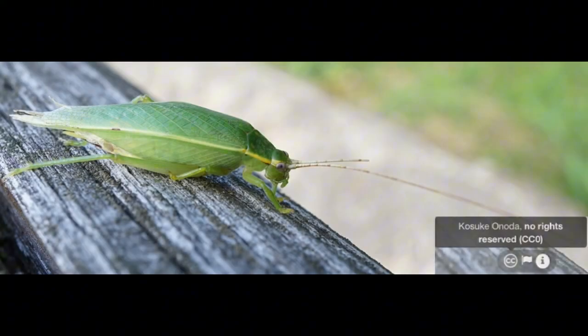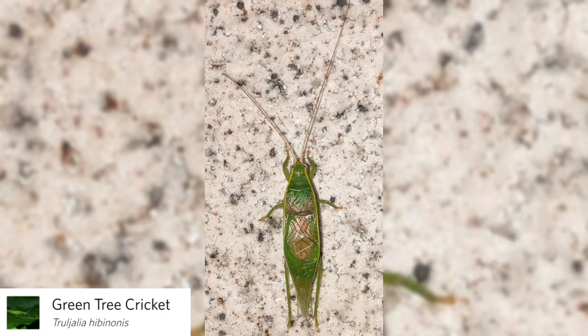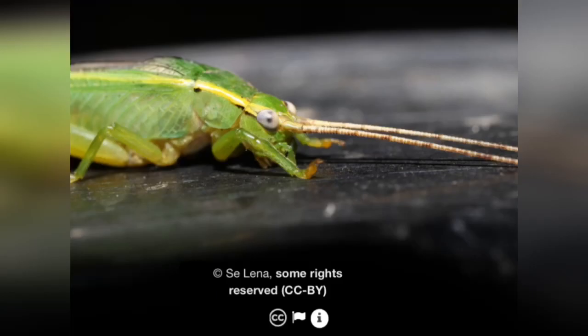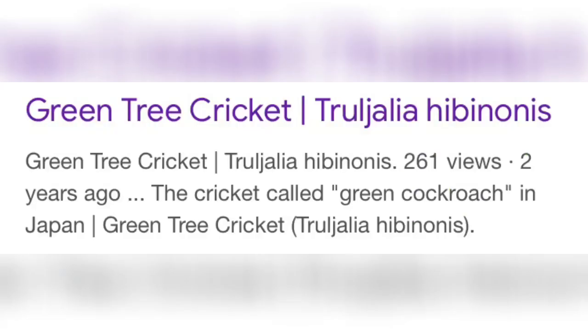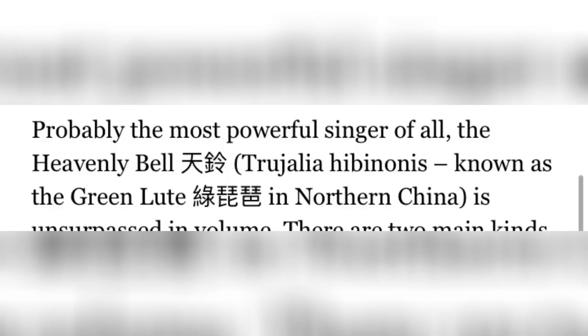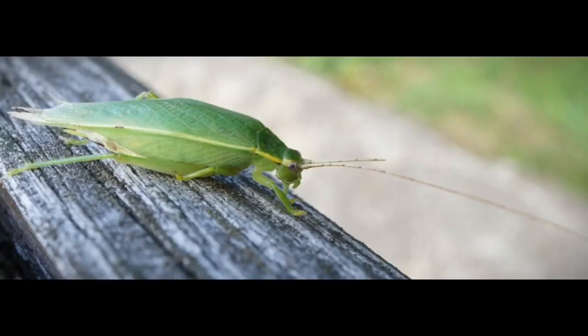The other species I'd like to share is the green tree cricket. So yes, that is a boring name, but this is not a boring species. It looks more like a katydid rather than a tree cricket. It's an Asian species, nicknamed the green cockroach in Japan and the heavenly bell in China, although, in my opinion, it just sounds like a regular tree cricket, but they look pretty cool.